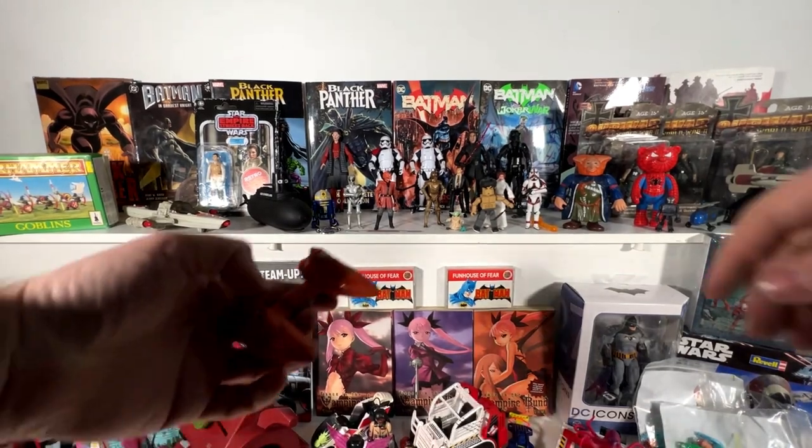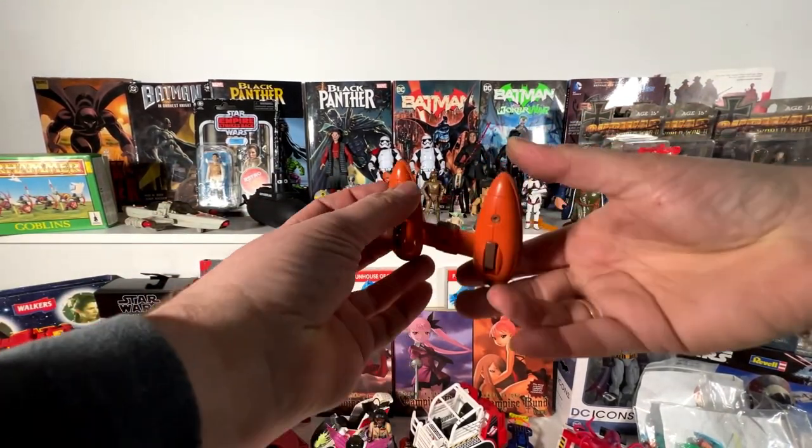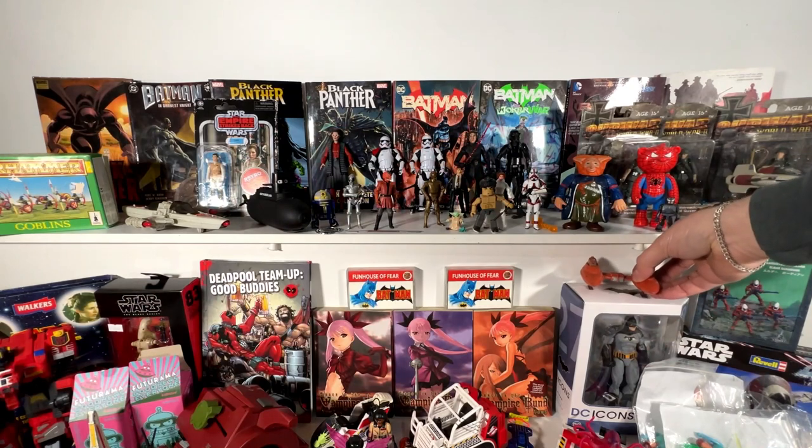We've got a twin pod cloud car from Bespin. That's got both its feet as well. That's good. Excellent.